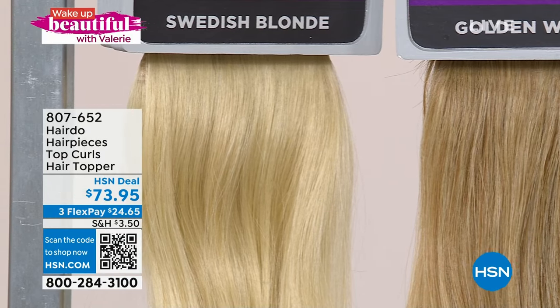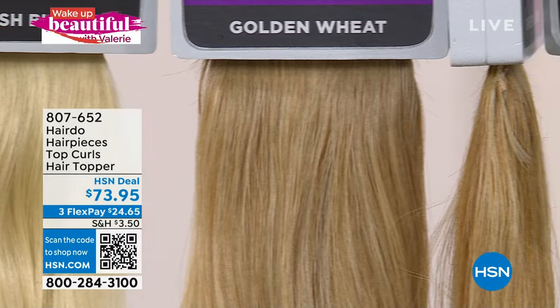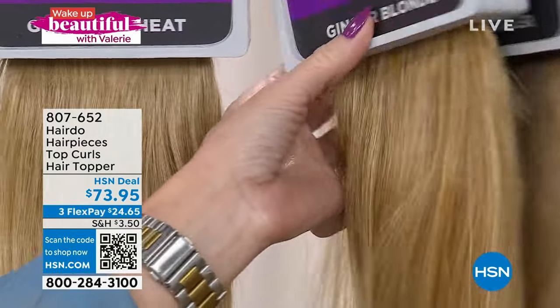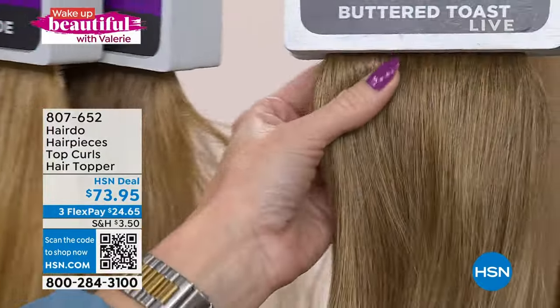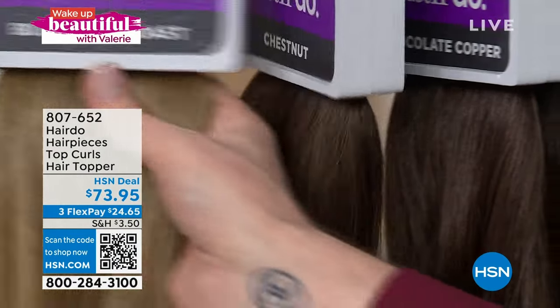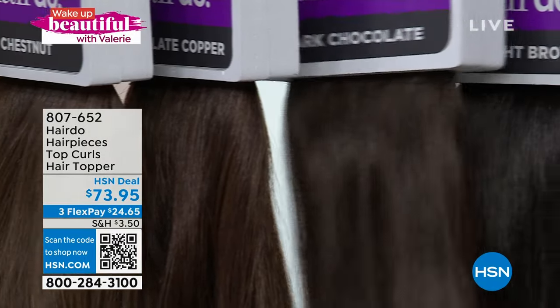As we pan through the colors, I want to let you know some of the ones that are more limited. Of course, we have all these great blondes. I like to do golden wheat in the summer. We also have it for you in ginger blonde, honey ginger. I've been wearing a lot of buttered toast today. And then we get into the brunettes and the browns, which have some 7 to 11 beautiful dimensional shades, which is a very expensive process.